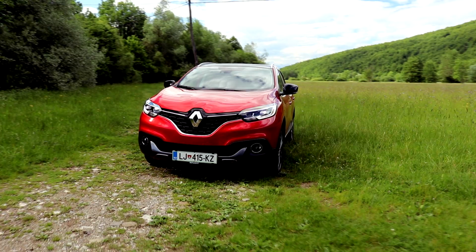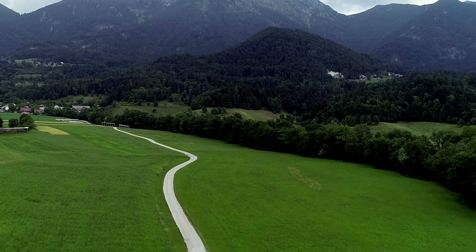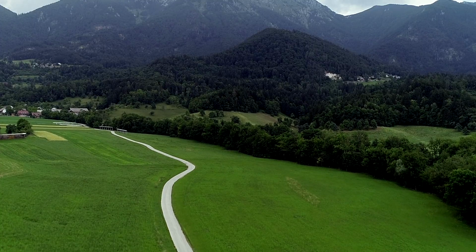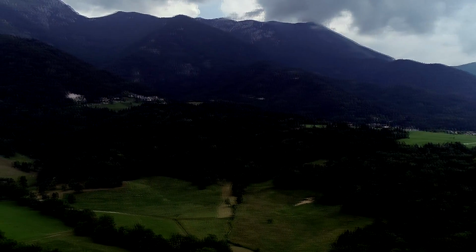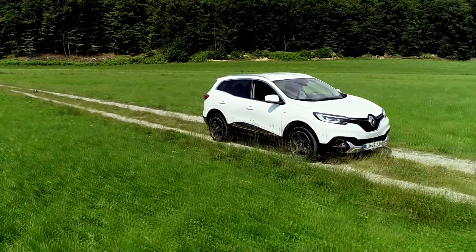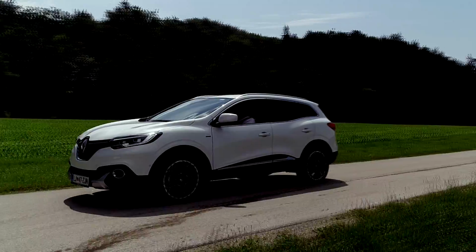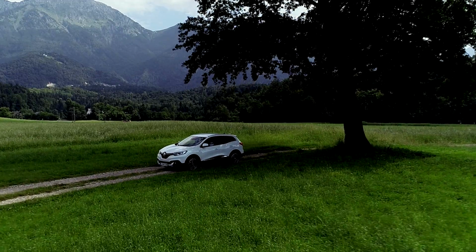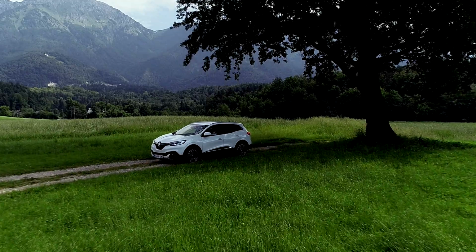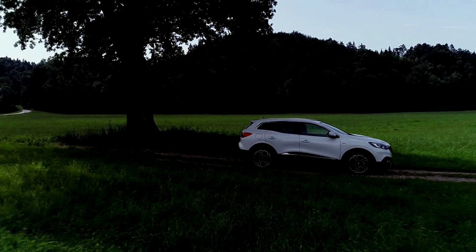Another invasion. After the Japanese, our country is being desired by the French. With the Renault Kadjar, which I've already tested, the most equipped Bose Edition. But this one is even more special, so how is that possible?